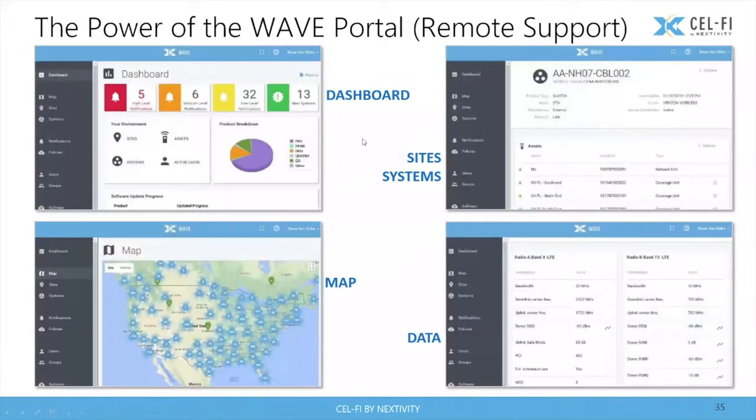Here's just some screenshots of our Wave portal. This is sort of a dashboard page where it shows you how many notifications you have, how many systems you've got out there. There's also a map view, and then you can drill down into sites and systems and look at specific data for each component in the Quatra system.